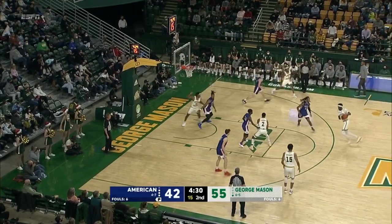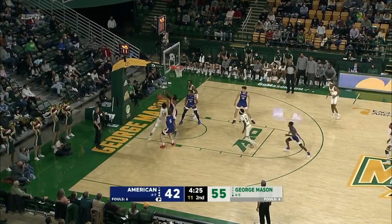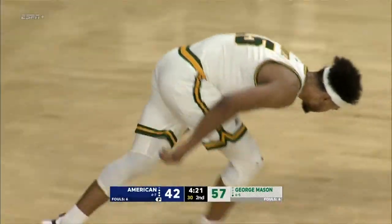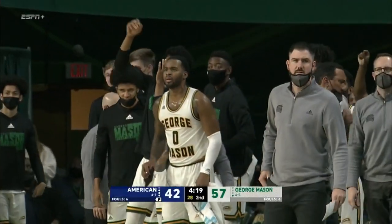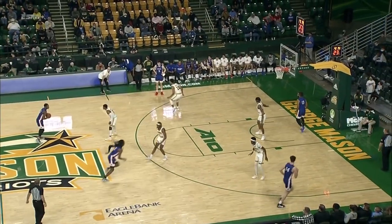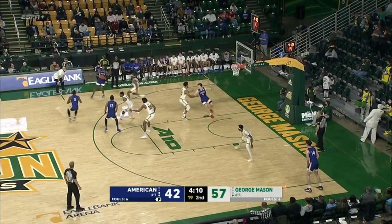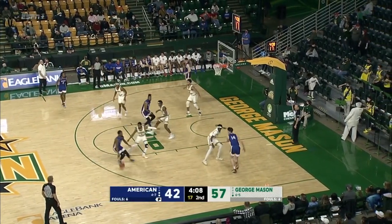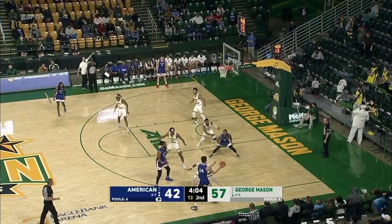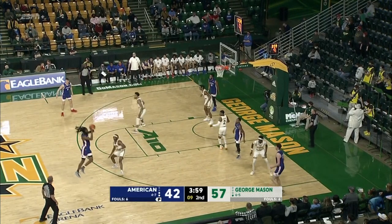Foul line, nowhere to go. Out to Gaines, drive, spin, kick, backdoor cut to Schwartz, goes to the rim and finishes off the glass. Amongst a bunch of players, Schwartz able to finish. And just like that, the Patriots, so American with the basketball trying to stop the momentum by the Patriots that has them back on top by 15 here. Mason's made their last 3 from the field.